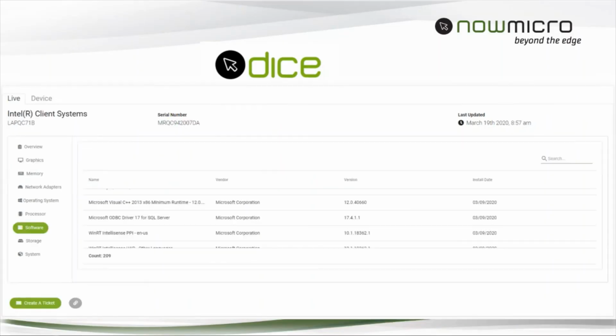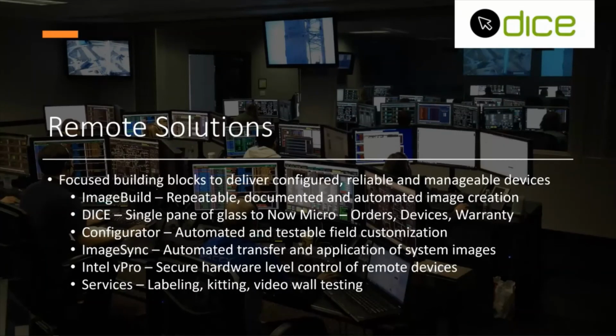So I have some dice slides in here. It turned out my dice demos are working, so we're all good there. Want to talk a little bit about remote solutions.